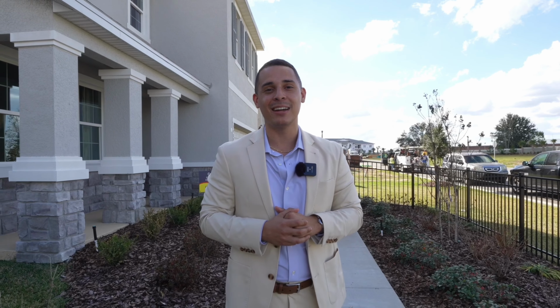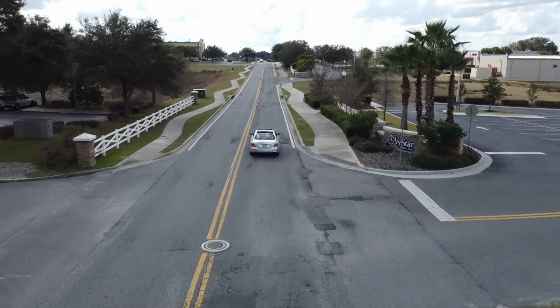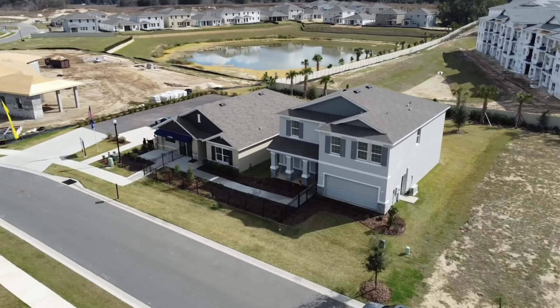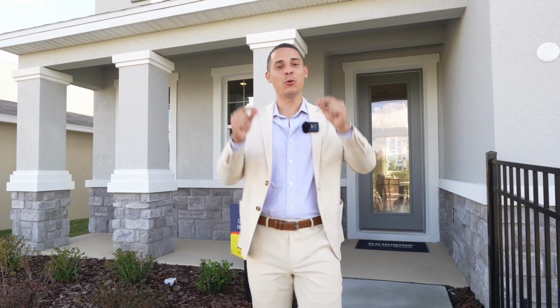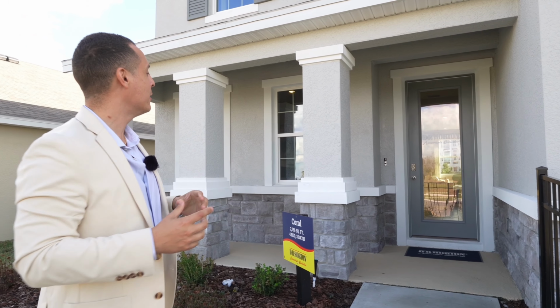Let's go ahead and get inside and look at this home. So here we are, my friends, in front of this property, and I'm excited to show you every single inch of this home.